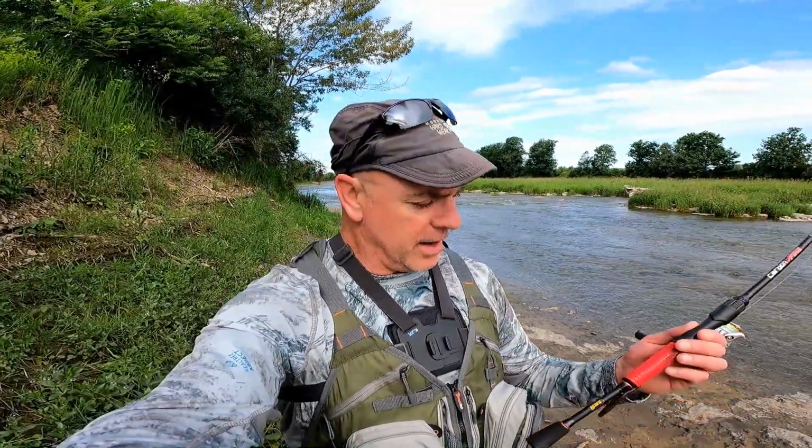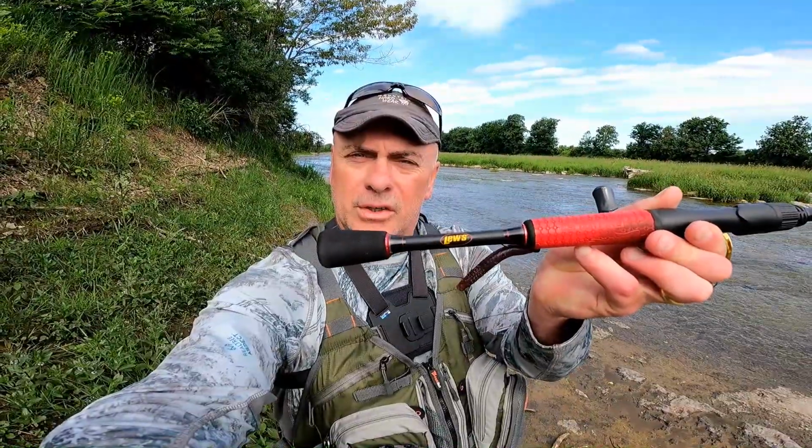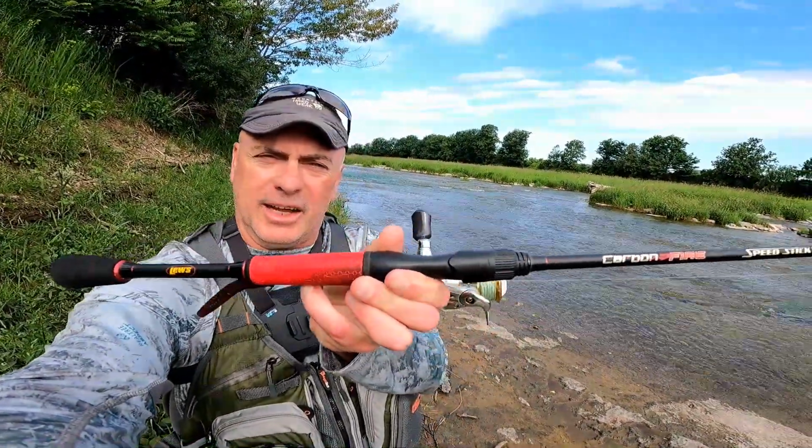Fitzy here. Just got to the creek. It's about 8 o'clock in the morning. We're going to be doing some fishing for smallmouth. I brought one rod. I've got my Lew's carbon fiber Speed Stick. It's a 6'8" medium light fast action rod.